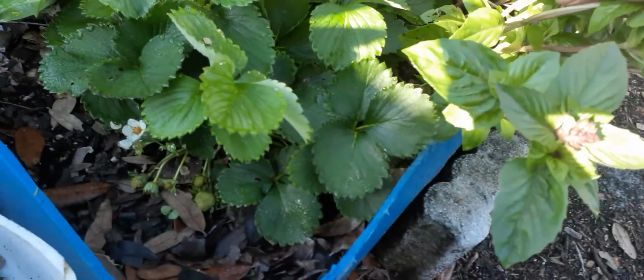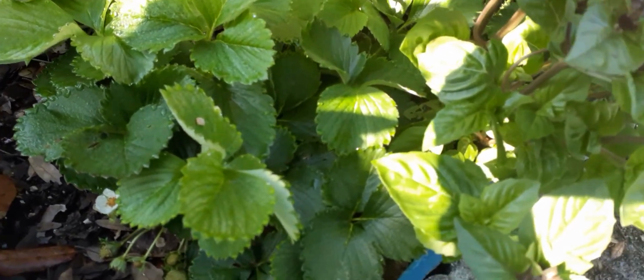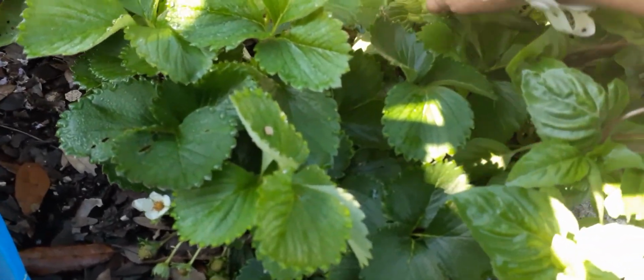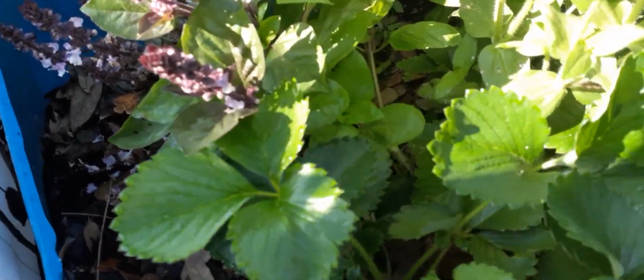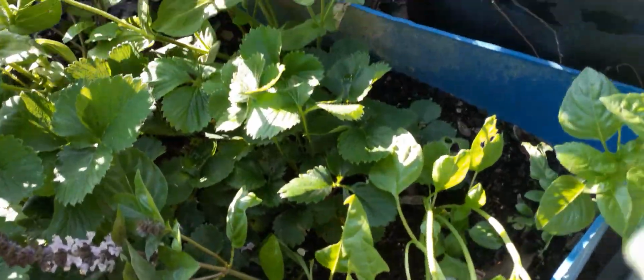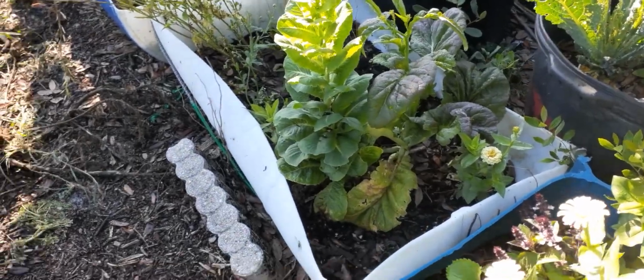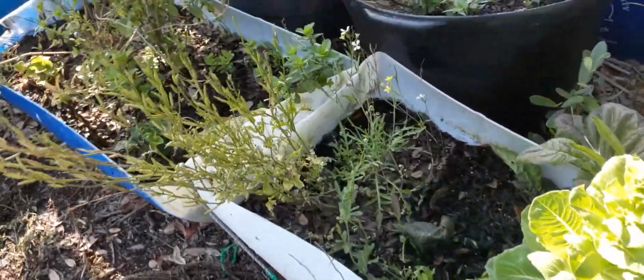It seems like, and I don't have any proof of this, didn't even really look this up, but just based on observation, that strawberries really like basil. Because these strawberry plants, I don't know if you guys can really see down in there, are huge. They're definitely my healthiest plants. I mean, can you guys see that? Those are big strawberry plants right there. So, in my opinion, that companion planting is done real well.